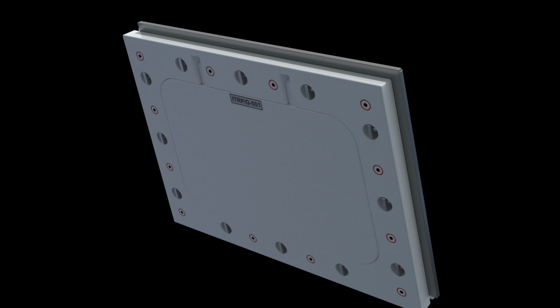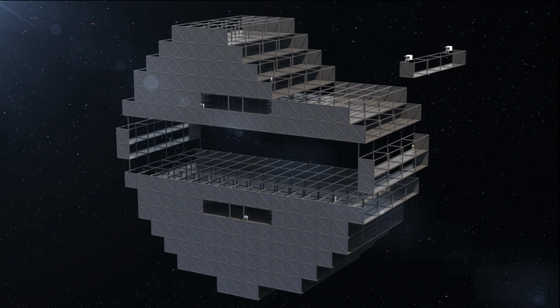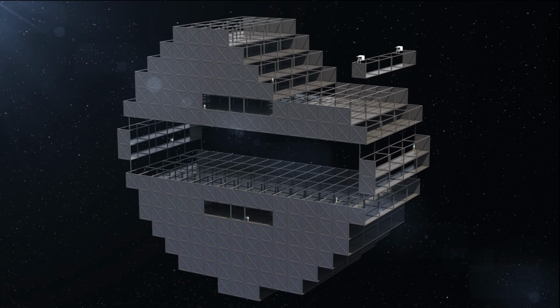Vespertine Production will oversee the production of many station components for construction of other stations, but also newer components too large to produce on Earth and launch on rockets. One of the most exciting projects will be the fabrication of the massive Gateway Spaceport.